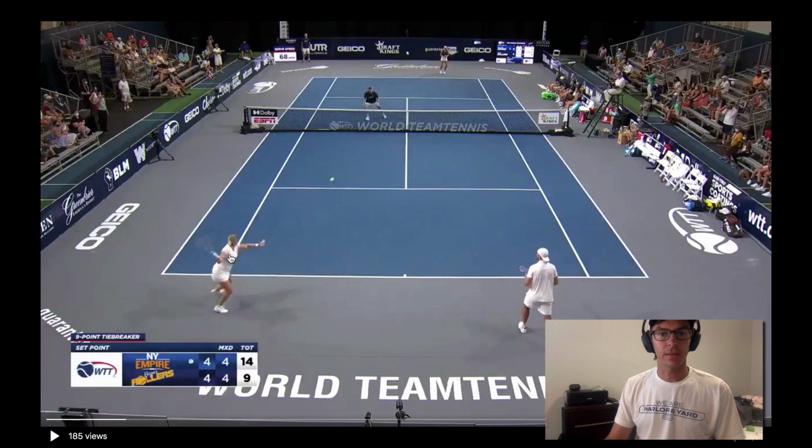Clijsters is in the ad court. She has an inside out or inside in forehand, and she's able to kind of step into it. So anytime in the ad court, at least for a right-handed player, they have an inside forehand, so that ball is coming inside here. This is one of the easiest shots to take down the line in tennis.